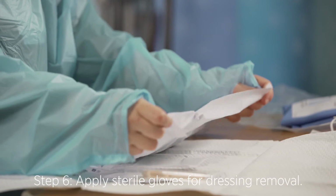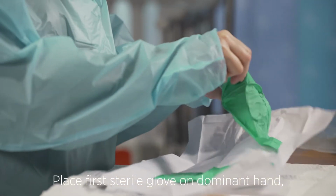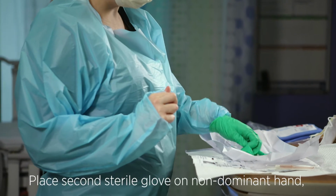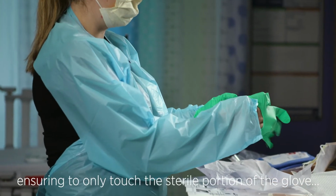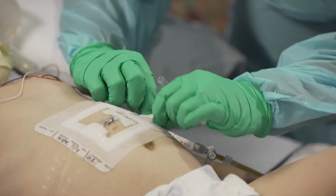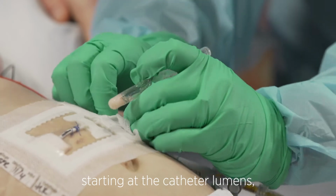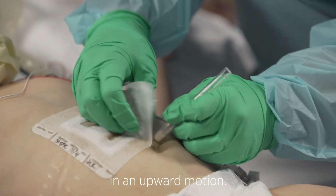Step 6. Apply sterile gloves for dressing removal. Place the first sterile glove on your dominant hand, touching only the outer cuff, the non-sterile portion, with your non-dominant hand. Place the second sterile glove on your non-dominant hand, ensuring to only touch the sterile portion of the glove with your dominant sterile hand. Step 7. Remove the dressing from the skin using an adhesive remover, starting at the catheter lumens or bottom of the dressing, then pulling away from the insertion site in an upward motion.